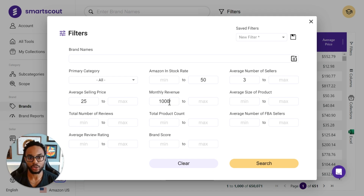So when I say smaller, I like to look for brands that are doing 10,000 to even 50,000 in revenue a month. Now, you can go higher, you can go even lower, depending on what your bankroll is, how much money you have available to spend. But this is a good place to start. You could even do 10,000 to 100,000. And then as you're looking at a specific category, again, you can adjust those. But this is where I like to start.